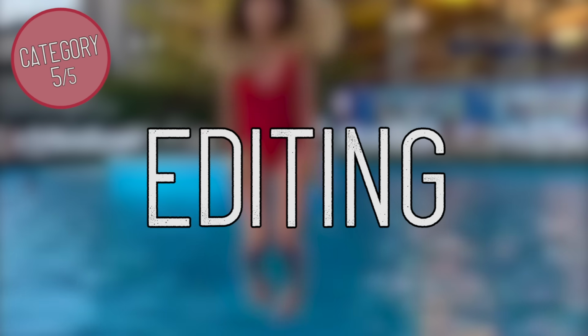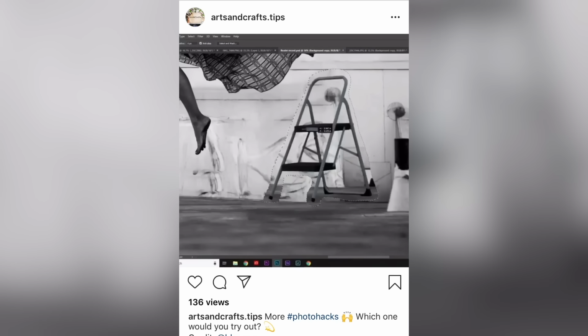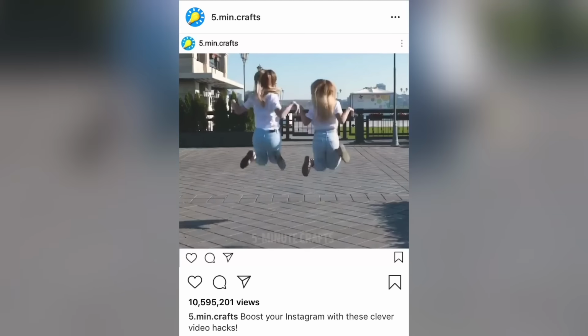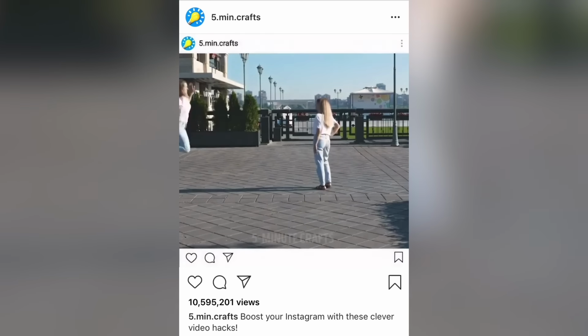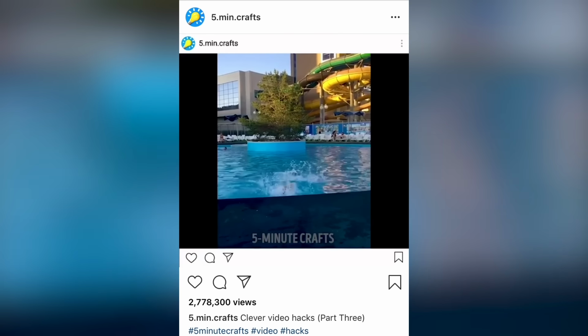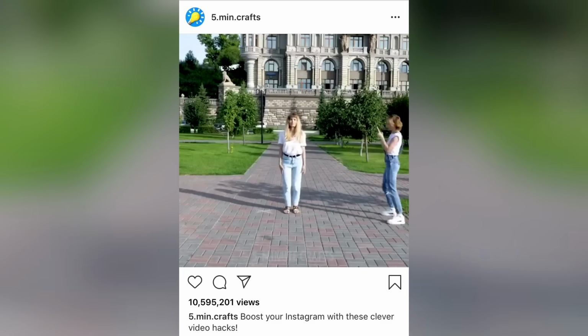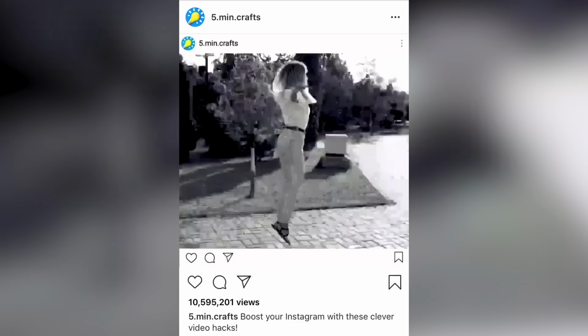All right. So our final category is what I would call just editing. Though some of these other hacks also require editing to achieve the final product, these ones specifically require nothing else besides cutting out some footage or playing something backwards. Now, some of these seem to be stop motion animation, which definitely does require some effort to edit, but overall, this category is basically just like, hey, have you heard of Adobe Premiere?